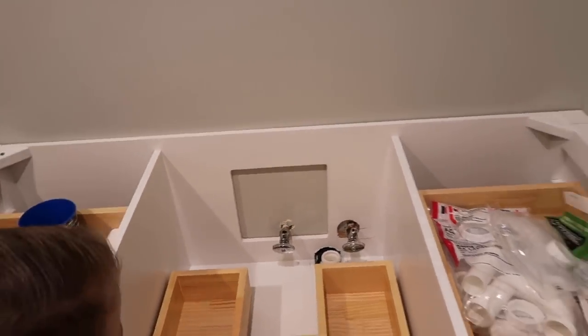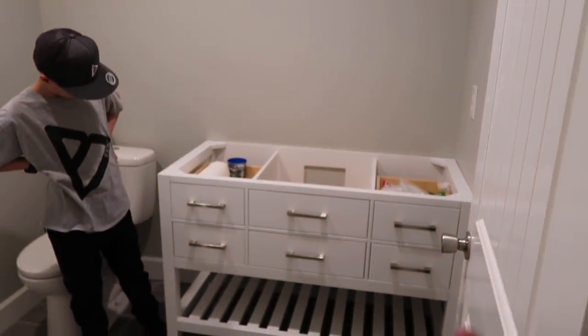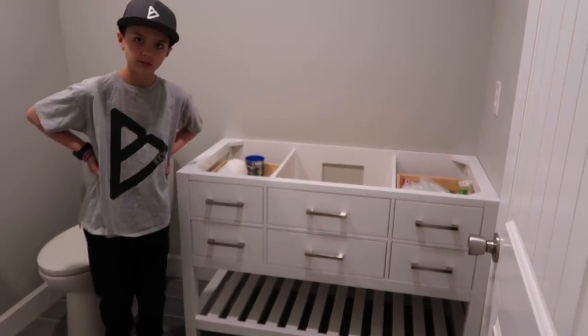It's in here now. Check it out. It's flush against the wall. Now we're just assembling the sink and putting it into the granite countertop, and then we're gonna place it on top. And you guys, this thing is getting closer and closer to being done.